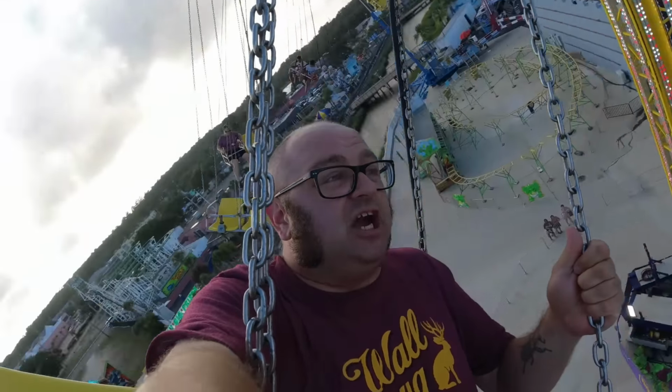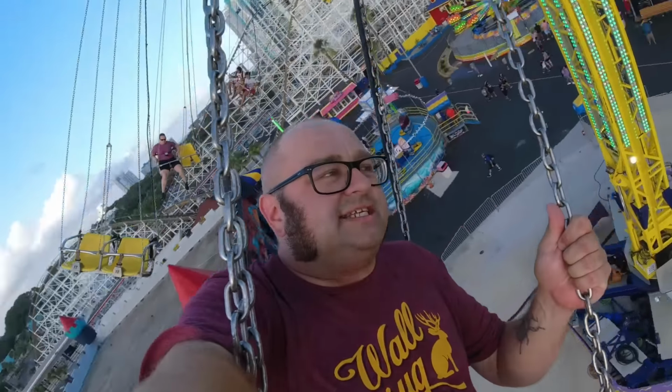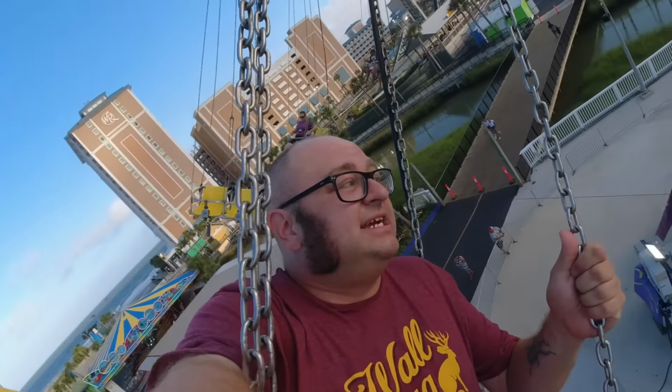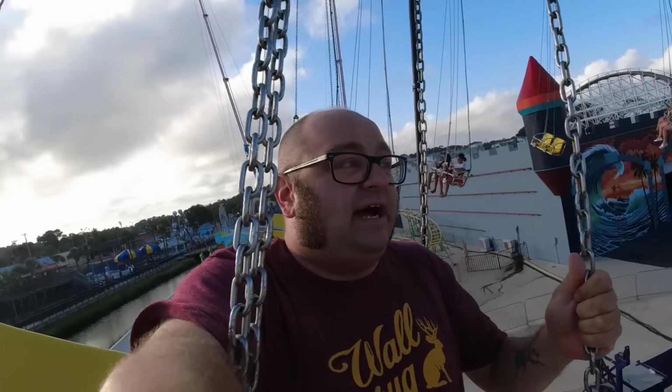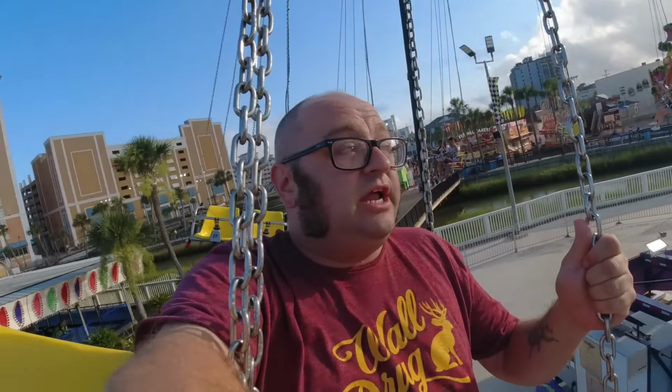Oh, my road's so fast I can hardly see. I'm getting a little dizzy. Getting a little dizzy, baby, because, oh my gosh. Why are we just hanging by chains? Like, how can this be safe? Oh, okay. We're slowing down. Oh my goodness. That was exhilarating. It was nice. A nice exhilarating spin above the ocean.